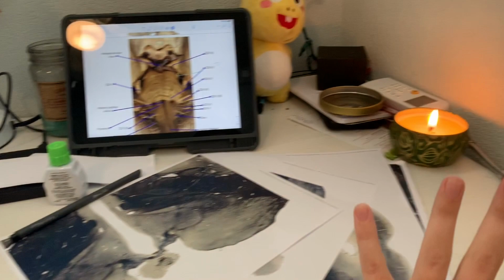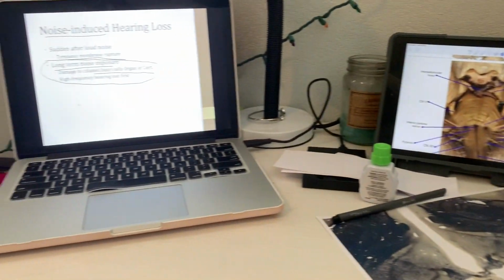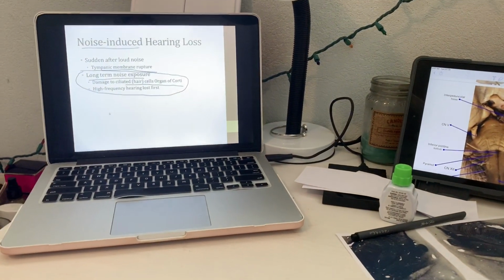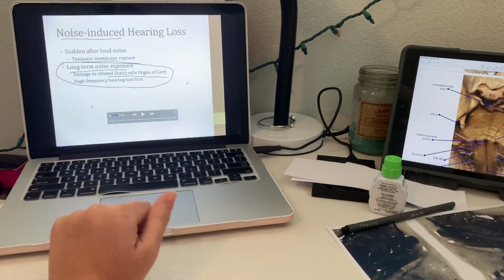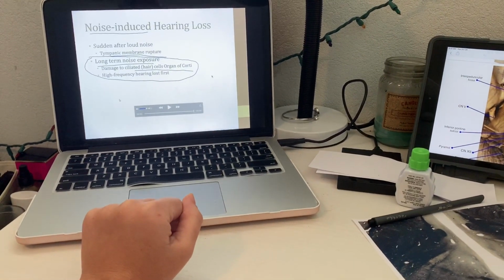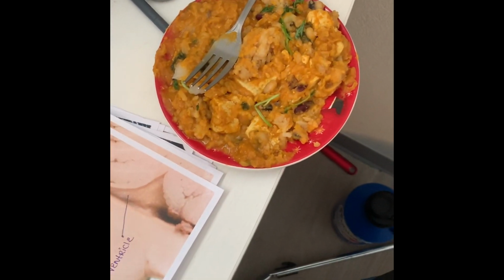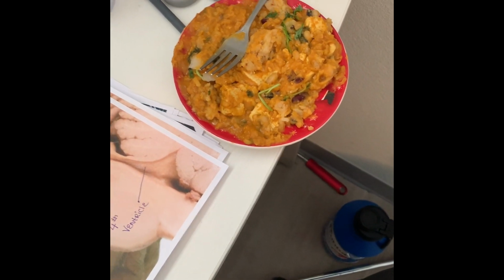I'm trying to make my desk a little bit bigger than it is basically, but it's going well so far, just coloring, labeling, trying to understand while having a nice little something in the background so I still feel like I'm productive. Taking a little break with some curry that I made earlier, some chickpea, tofu, lentil, bubbly curry.